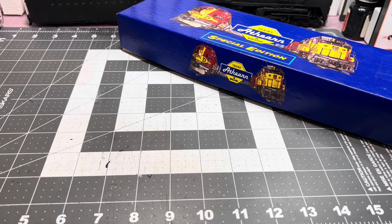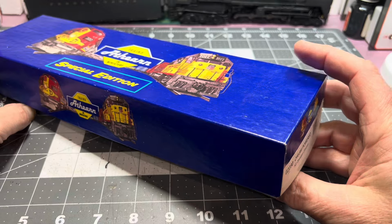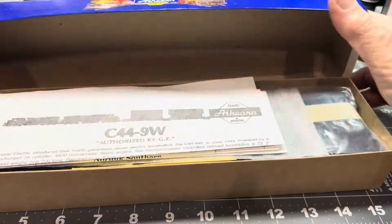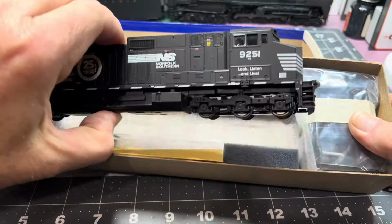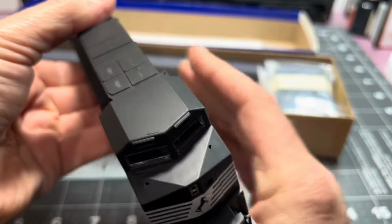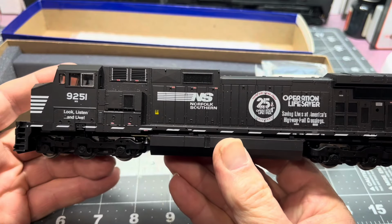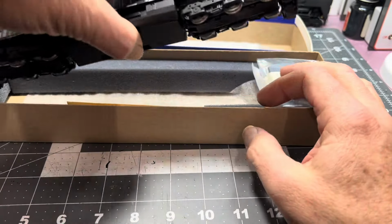And finally, this was its own lot. This is like the end of the Athearn Blue Box era. Good old C44-9W, Norfolk Southern Operation Lifesaver. And I've been looking for one of these for quite a while. And this thing is brand new. All the parts are in there. You gotta put the railings all together on these old Blue Boxes. But you can put tons of detail on them if you want, antenna, whatever, and proper horns. But yeah, brand new, $35. I won that bid. And so I thought that was a good deal.